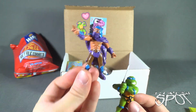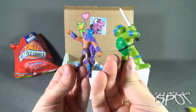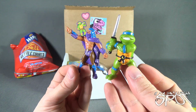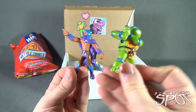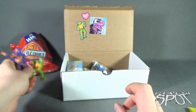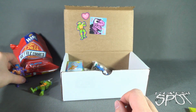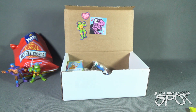He's been working out. And the next one is Leo. Leo doesn't seem like he's been working out as much. He's a little rounder. He also has a very short sword or katana. Both are from Spain. I can add these to my collection of Turtles toys. We'll actually have them defending the jalapeno kettle cooked chips.